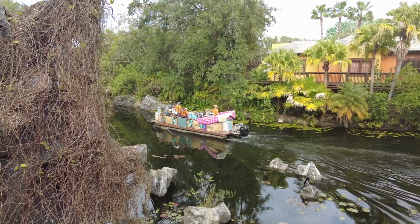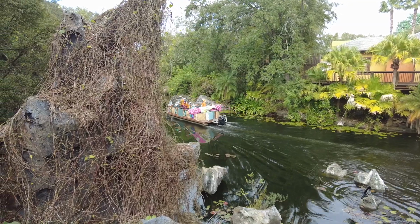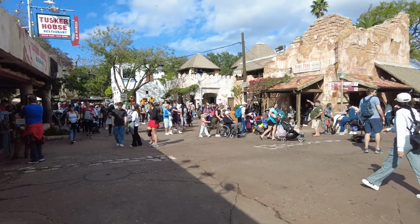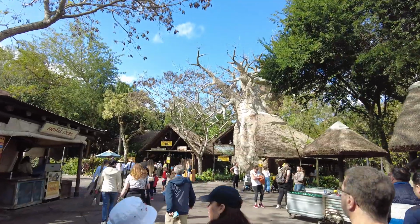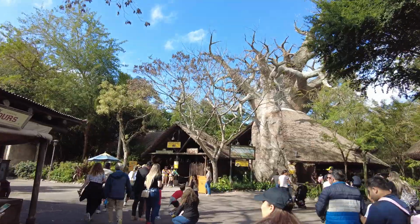Discovery Island Drummers. Have a wonderful day. I like that. And keep jamming. Looks like it's at a 25-minute wait, but still not too bad. We're gonna go for it.